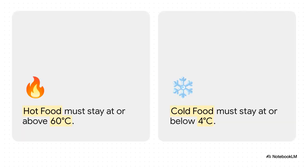To keep it safe until it gets to you, it has to be held at the right temperature. Hot food must stay at or above 60 degrees Celsius, and cold food at or below 4 degrees Celsius. That big gap in between, that's the danger zone, where bacteria can multiply like crazy. So these rules eliminate that risk completely.